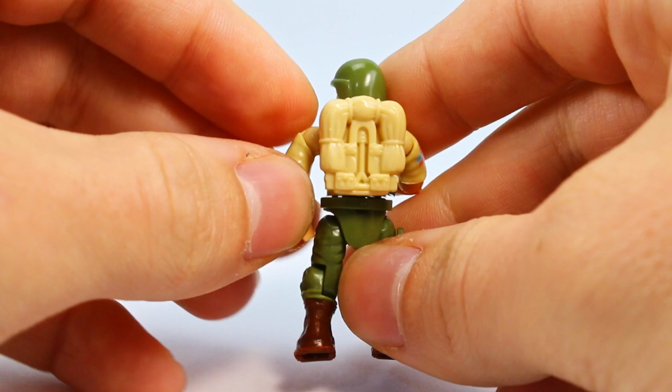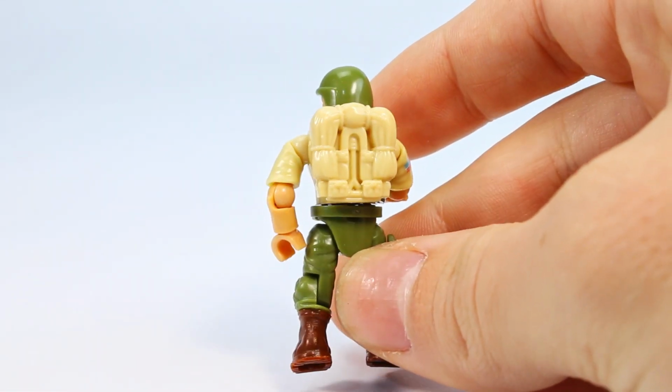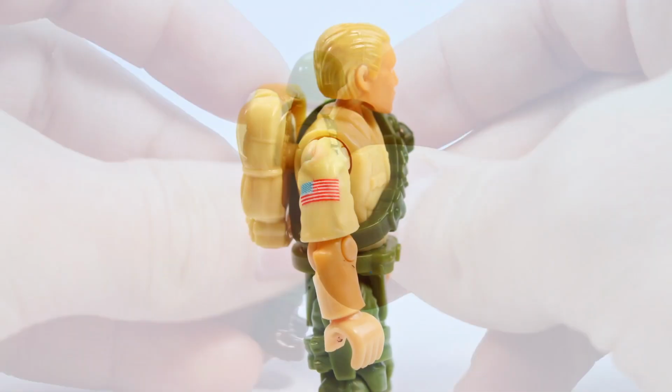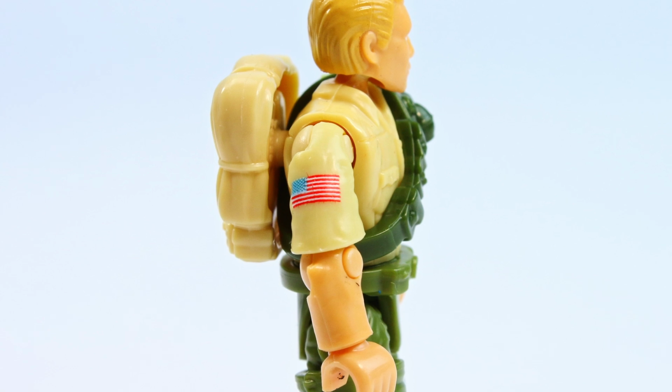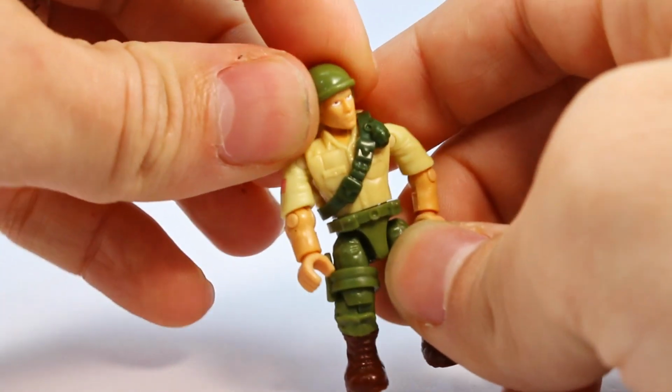He also has a brand new parachute backpack, or I believe it's brand new. There could have been a Call of Duty set that had it and I just didn't notice, but this is the first time I've seen it. He's got an American flag printed on one arm, which is absolutely fantastic. He uses Call of Duty boots, but then Halo thighs, so he is in the Halo scale.